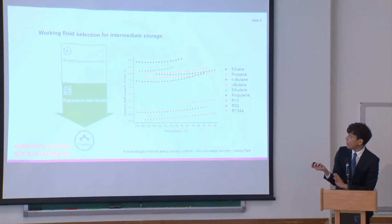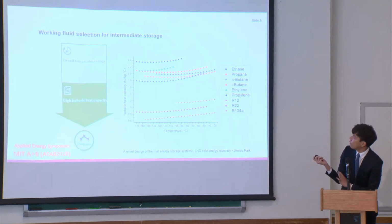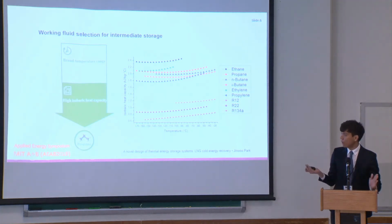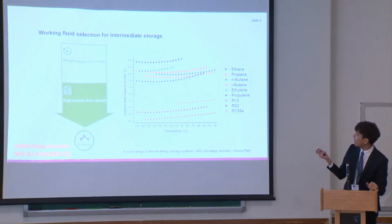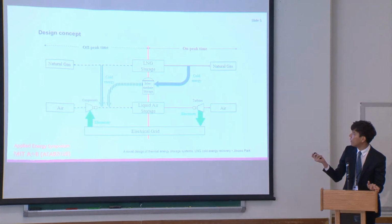And the one important thing here is the intermediate storage. We need to define what kind of energy medium to be stored. So we select two bases: one is a broad temperature range. LNG is at minus 160 degrees, so we need a broad temperature range for using this cold energy. Also, we are going to use a high isobaric heat capacity for volumetric efficiency. Among the common refrigerants and carbonates, we choose propane, the red one here, because it has a wide temperature range and relatively higher heat capacity. So this is for storing cold energy from here to the intermediate storage.